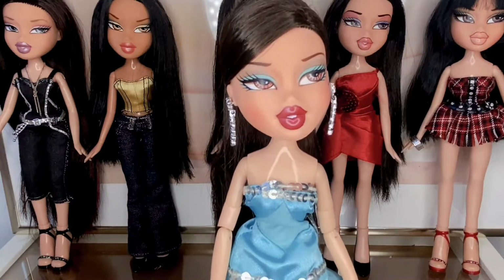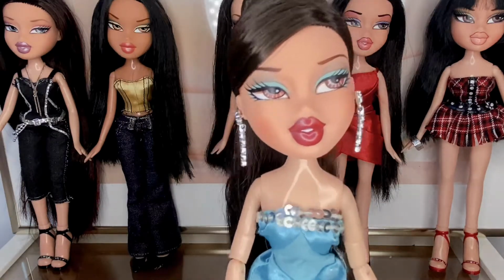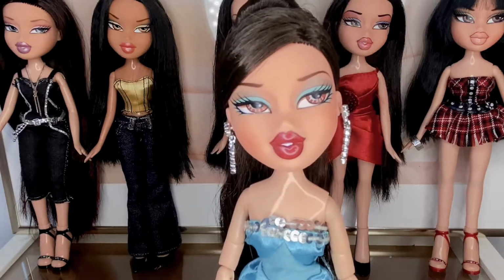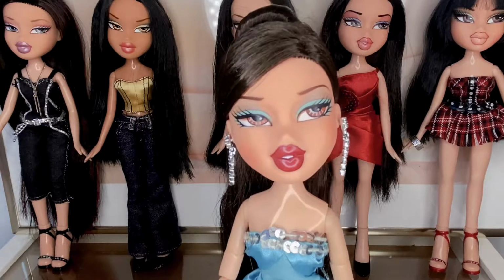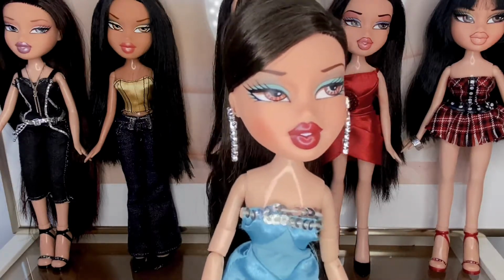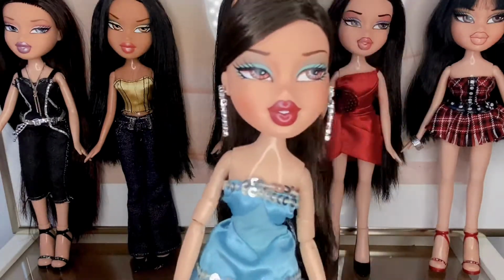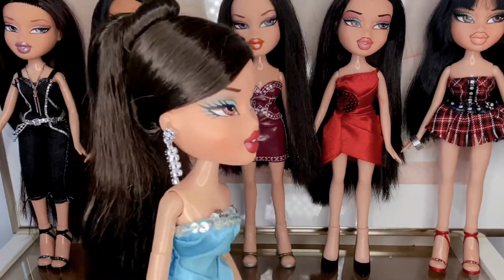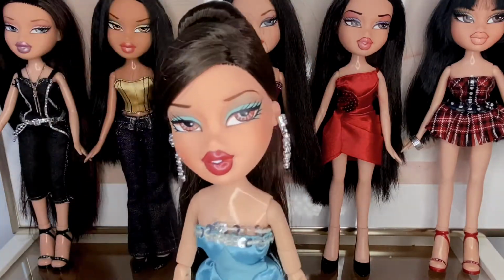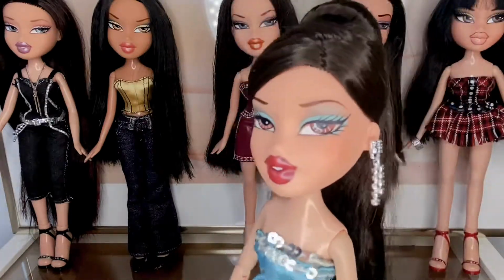Okay, so next up we have the gorgeous Head Games Jade. She also has the screening that's basically the same as Girls Night Out Jade, just that she doesn't have false lashes. This girl has so much hair. I love it so much, but I did keep it in the original hairstyle because I really love it and I don't want to change it at all, and it looks like quite a hassle to redo.